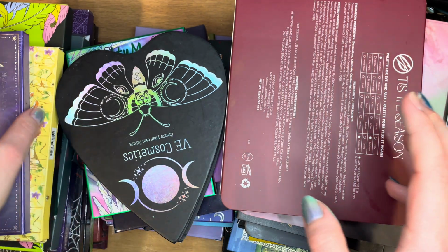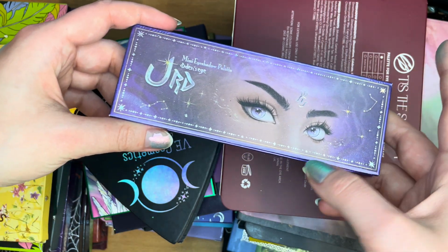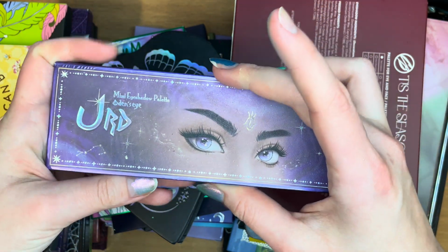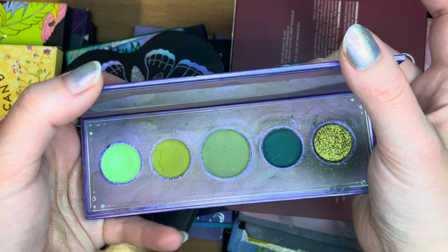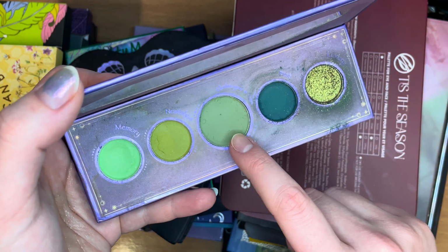And very pretty. Then I have this Earth palette, which is an all green palette, and you can't get it anymore because Odin's Eye discontinued it. And I don't actually have the original shades here. I've repressed my Odin's Eye Merry Christmas palette, and this shade is from the Christmas Eve.